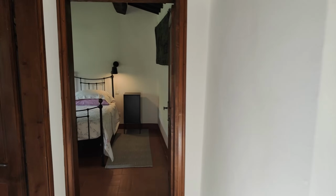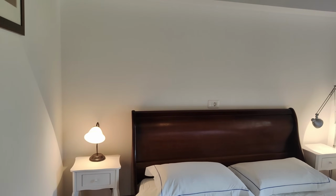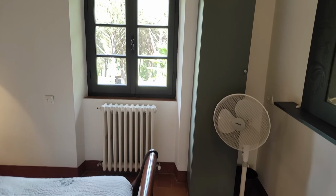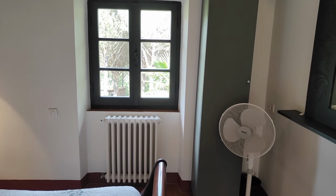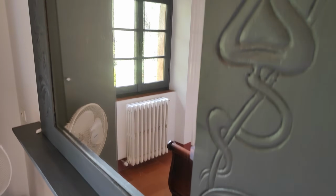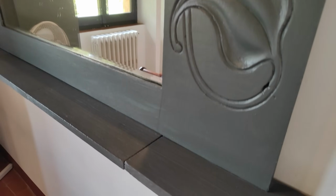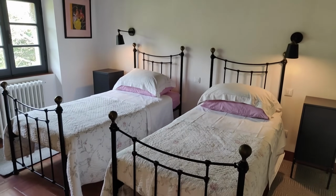We first go to the other double bedrooms that you see here. Look at the clean style that brings relax to the entire experience. Look at the color. This finishes engraving here. Here's the other double bedroom.